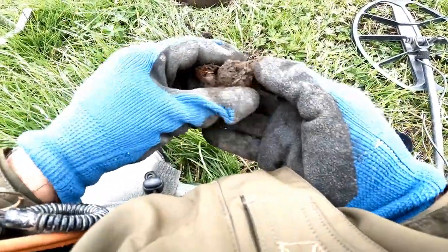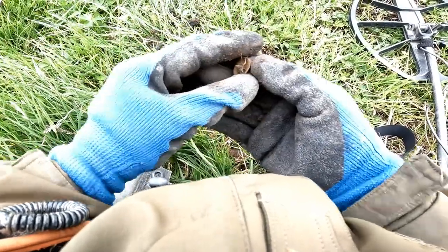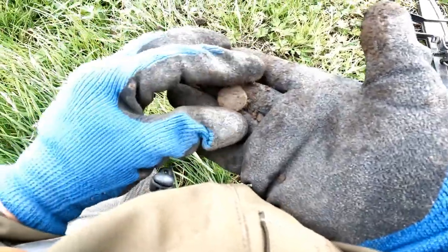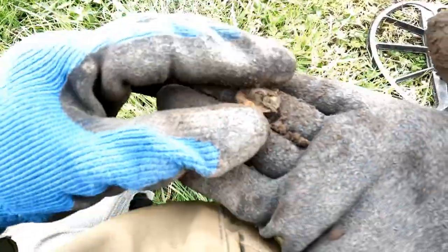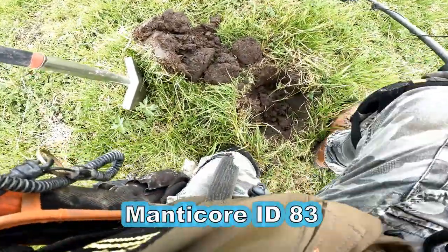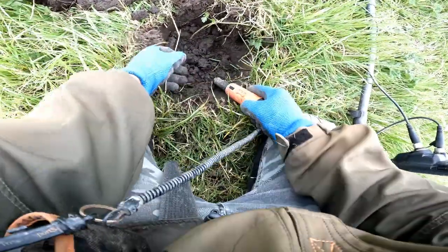Aha, what's that then? What's this? Gold plated button. That was in his hand, all that. Gold plated button. 33. Look at that. Some sort of chain reaction. 33. 83. Oh dear.